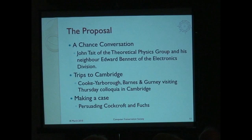Some of the thinking that went behind the design of the machine came about by the team, the actual designers, Ted Cooke-Yarborough, Dick Barnes, and Gurney Thomas, visiting the Thursday afternoon sessions in Cambridge led by Wilkes.